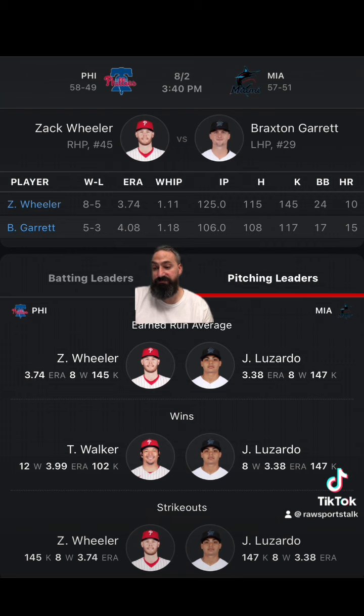For the Marlins, they've dropped their last 2 games. They are 1-3 in their last 4. The under has obviously hit in their last 2. The under is 7-3 in their last 10, losing to the Tigers 5-0, beating the Tigers 8-6, and then losing 4-2 and 3-1 to the Phillies.